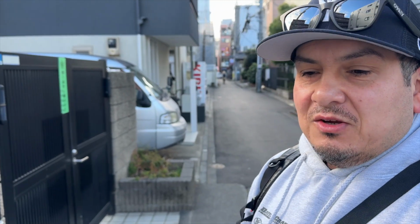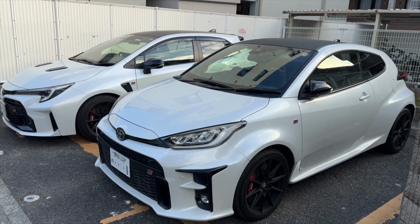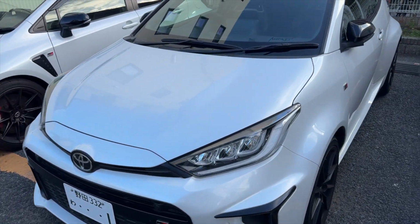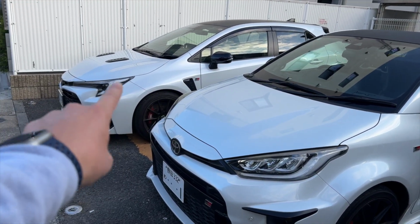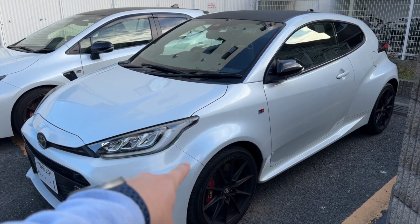We've got the ray of sunshine here this morning. We're ready to go to Tokyo Auto Salon, and coming right out of our Airbnb, look what we run into. A GR Corolla and a GR Yaris. Yeah, this was a pretty cool little deal here. This is where I thought we would park our car because our Airbnb is right up the street, if we did rent one. But this one's a GR Corolla, and this is a GR Yaris.